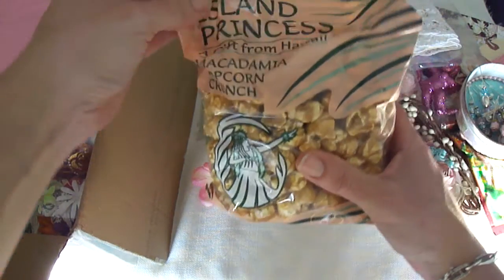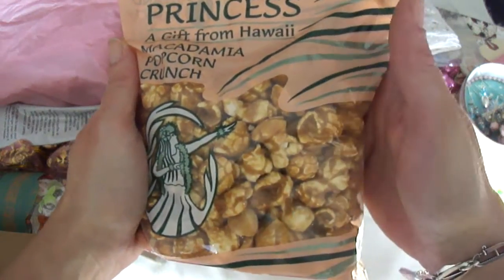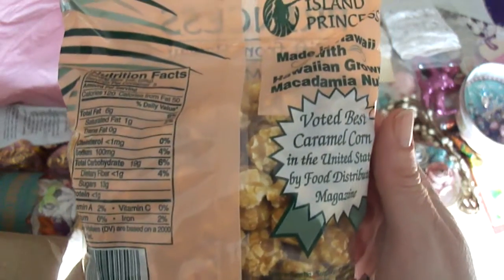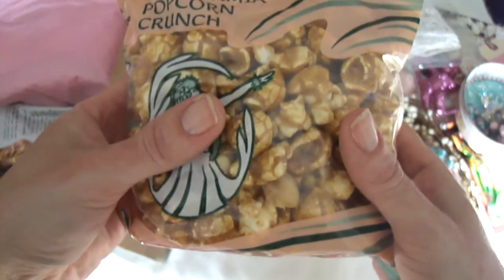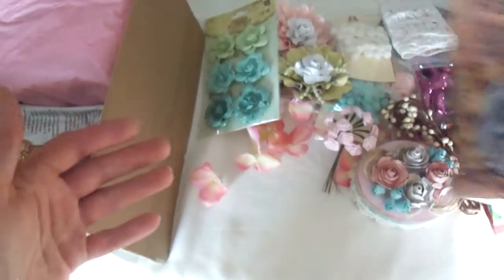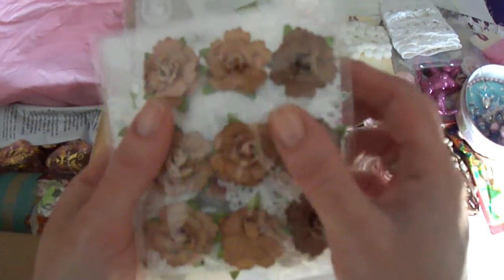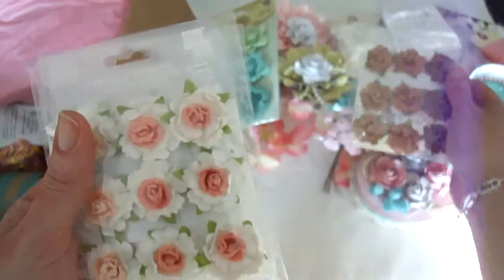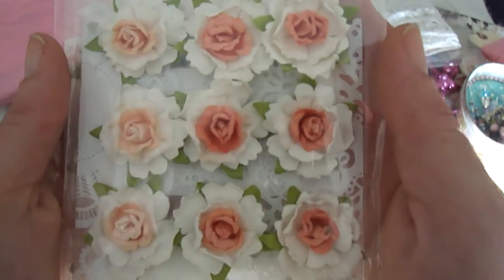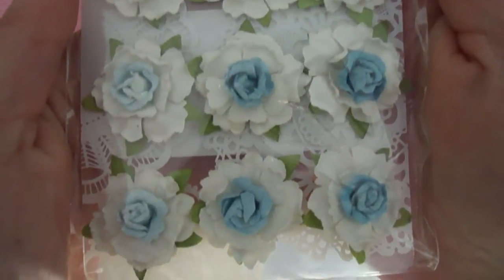Oh, look at this. A gift from Hawaii. I have to keep this away from my two boys because I think they will love this very much. Oh, it's so cool to have stuff from the other side of the world. Oh, and more flowers. More Prima. I'm sorry for the glare. These brown ones are very beautiful. And the blue. Thank you, Neen.